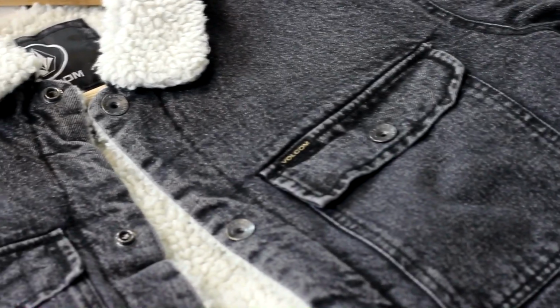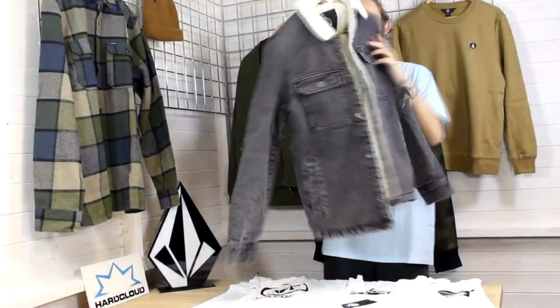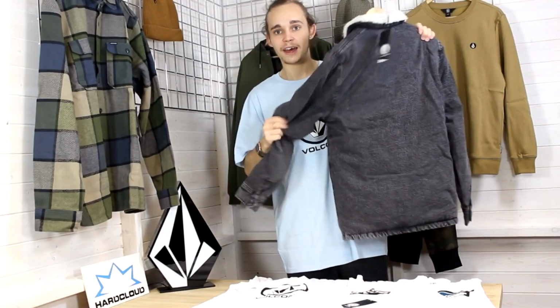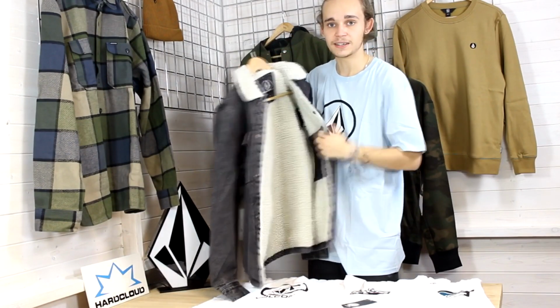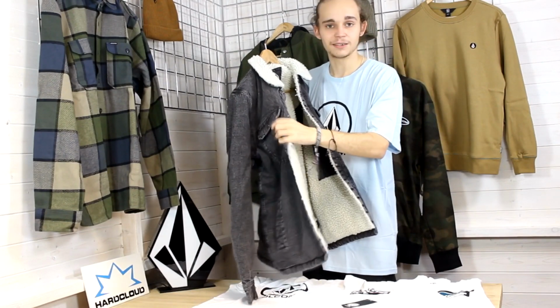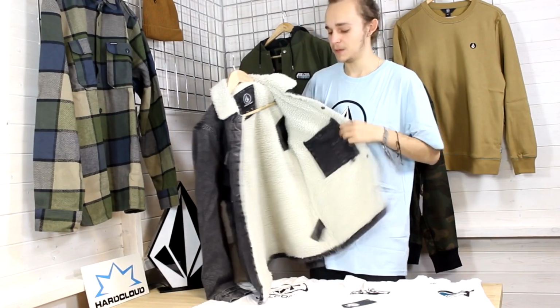This has got a really nice grey denim over-dyed finish on the outside, which gives us a really great look and will pair well with smart outfits and casual ones. And it's got this super soft Sherpa lining on the inside, which is relatively short pile, so it's not too thick and hot, but it's still really, really cozy and definitely a great one for the autumn and winter months.